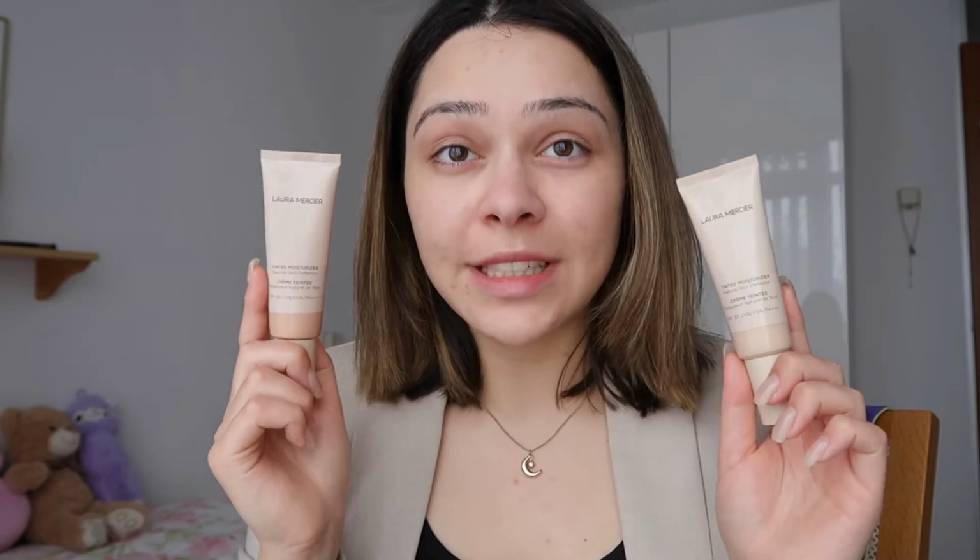Now I'm gonna use a tinted moisturizer. I have actually not been wearing foundation for a while because I really want to wear something lightweight on my face rather than something full coverage. I just have those phases where I prefer a light tinted moisturizer, and I use this one from Laura Mercier.